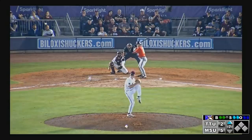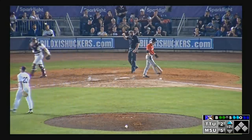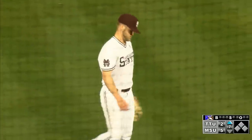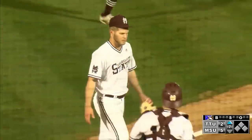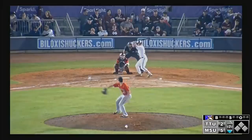Packed house for sure. Sims ready, 2-2, swung on and missed for strike three, and that is four up, four down, all on strikeouts for the freshman Landon Sims. We head to the last out of the sixth inning. We'll start the seventh as well.